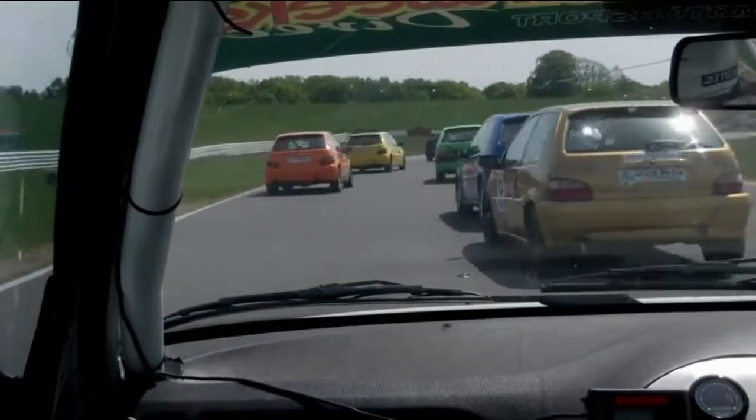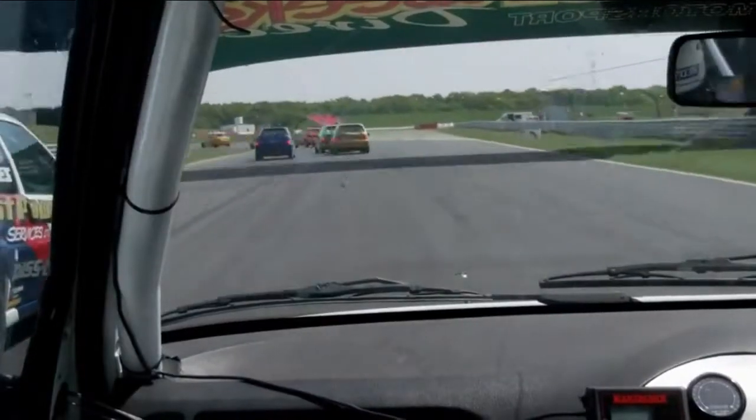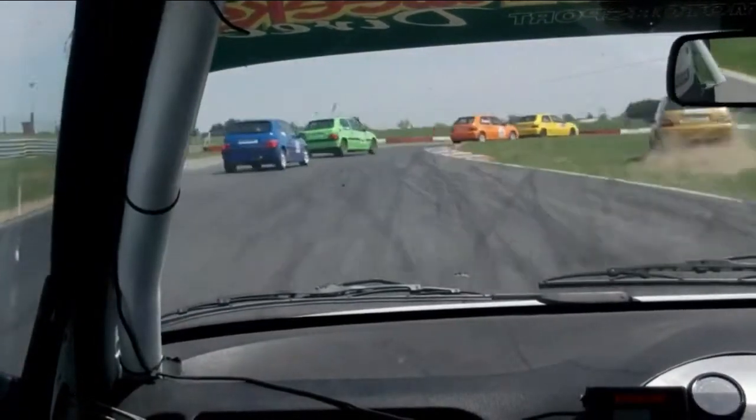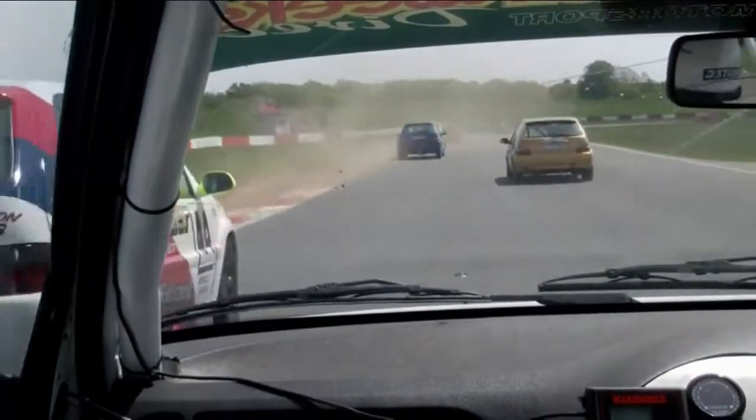Let's take a look through the highlights. There is Patrick Fletcher, the 2011 champion. Steve having good battles with him throughout the year. Nick Fortin-Jones, another person he's sort of battling with at Brands Hatch in front. Patrick Fletcher going grass cutting. Still side by side with Fortin-Jones, who just about got out in front.